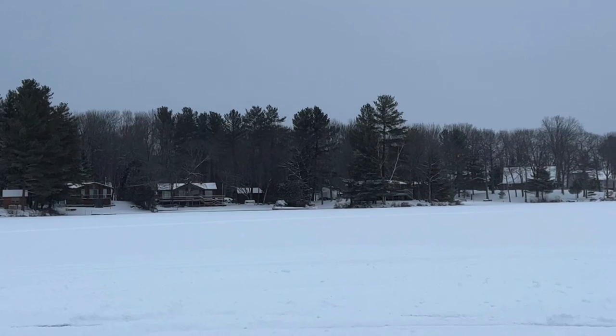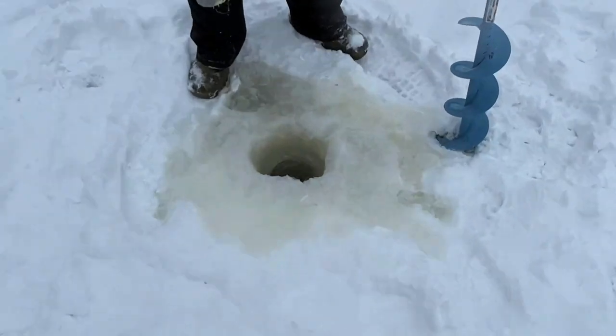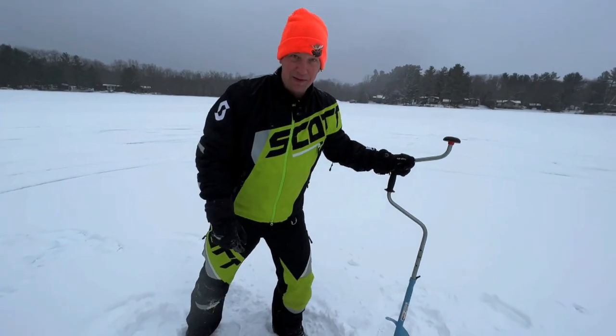Yeah. And don't end up going over there because there's a bubbler over there. Yeah. Should have brought a line, catch a fish. Yeah. Be one of those guys. Yeah. Hey, always fill your holes.